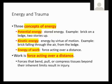But we are going to talk about a few concepts of energy, and then how those apply to the body and apply to trauma on the body, which would be the pathophysiology of trauma, how trauma affects the human body. So potential energy is stored injury. Energy can cause injury, but injury is not necessarily energy.